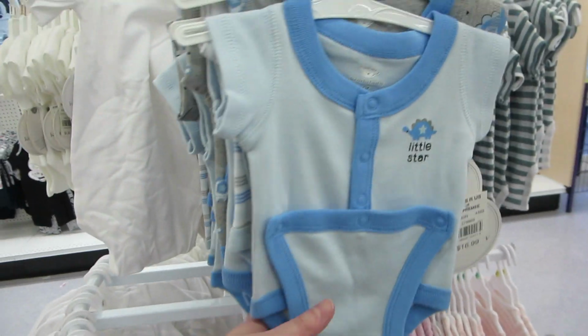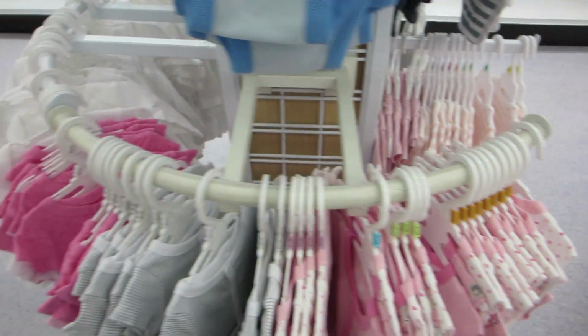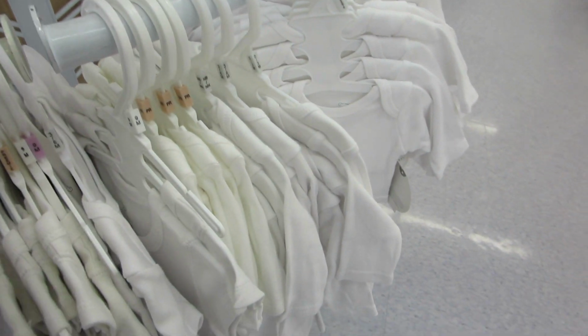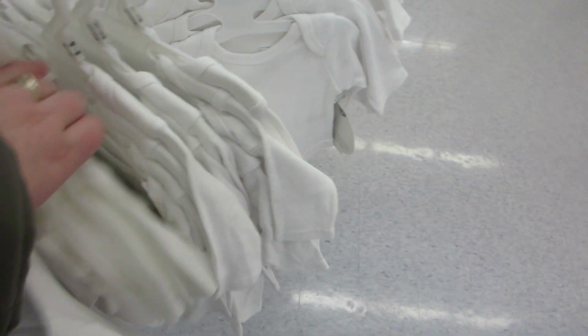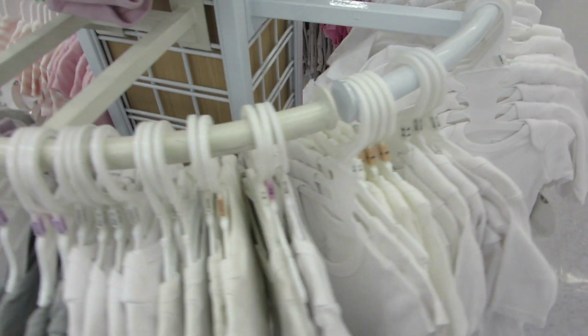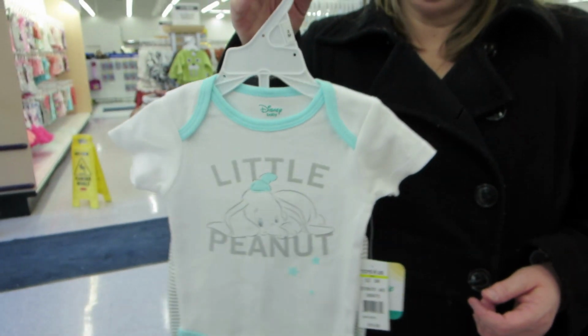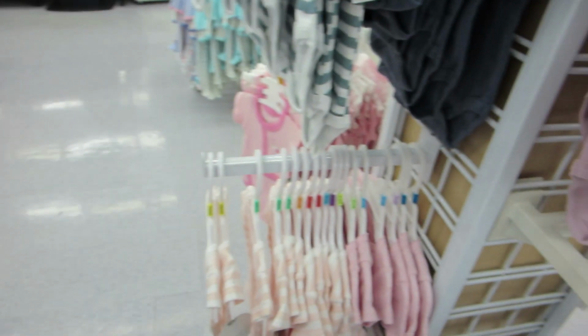Oh, there's some diaper vests. Plain white onesies, long sleeve onesies. And do they have the preemie sleeveless onesies? Because that would be awesome. They have a pack of short sleeves. Don't see any white sleeveless preemies. We have plain ones. Yeah, the little peanut. Cute, cute, cute.